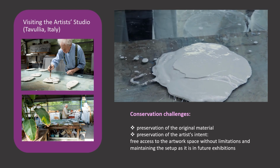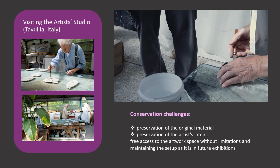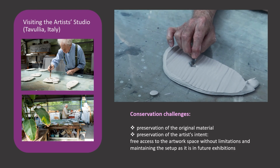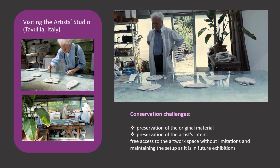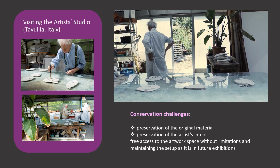The artist's intent is to create an installation that changes with each space according to its features, while maintaining the reflection mechanism between mirrors and covering every surface in the room, including the floor. Furthermore, it is crucial that the installation remains fully accessible to visitors without limitation, and consequently our most complex challenge is to ensure the conservation of the artwork when it is exposed to the public. The goals are both the preservation of the original material and the maintenance of the artist's intended experience.